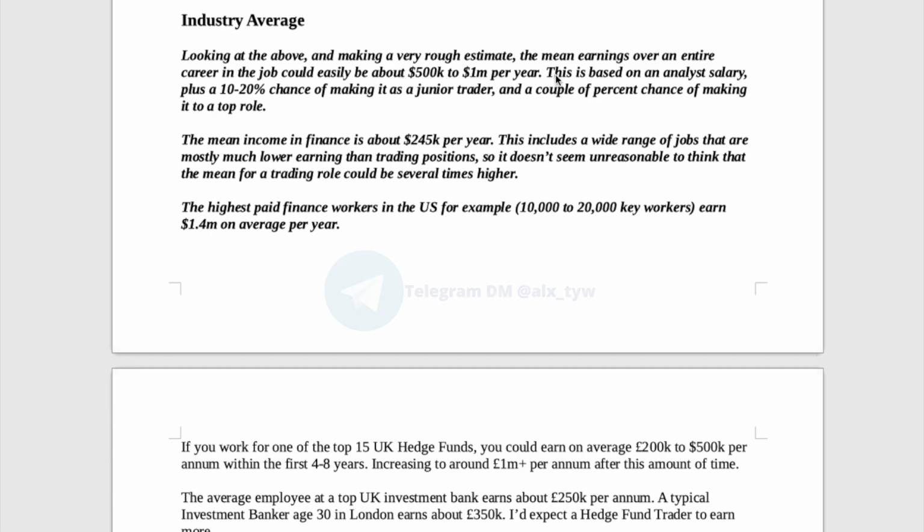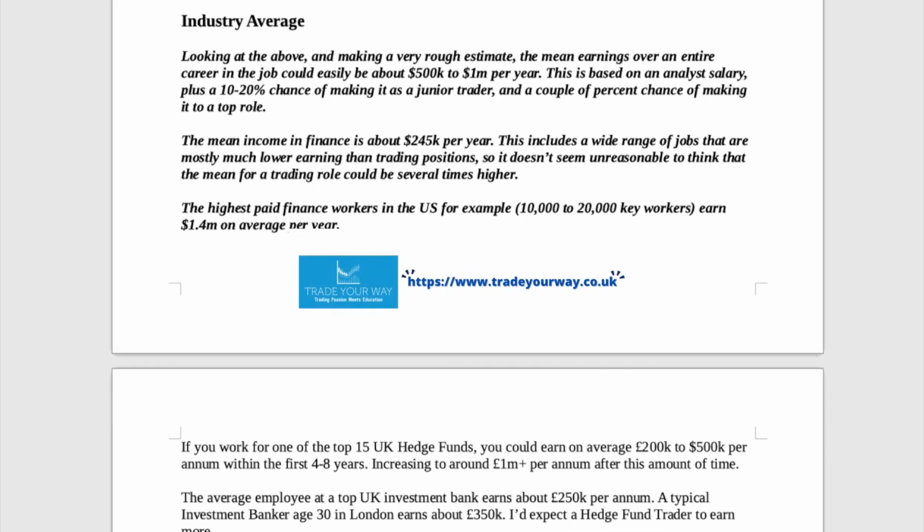And this is based on an average salary of, say, a junior trader or an analyst salary, plus a 10% or 20% chance of making it as a junior trader or trader, and a couple of percent chance of making it to an even higher role. The mean income in finance is about 245k a year. That's what we worked out, and this includes a wide range of jobs. So you have to take into account the entire spectrum of the financial industry.